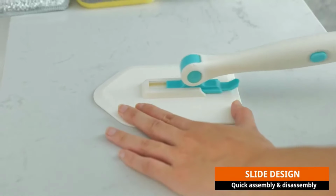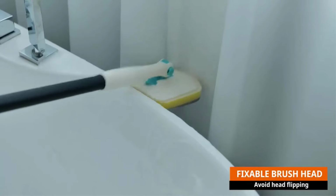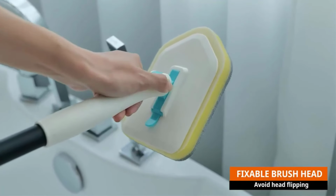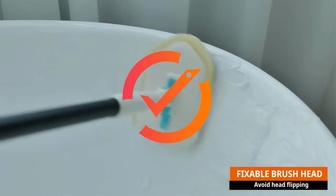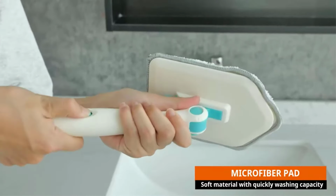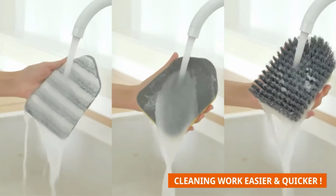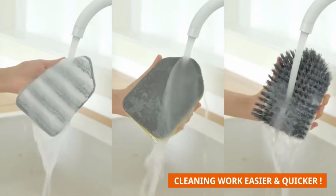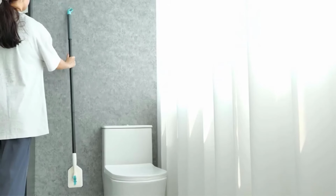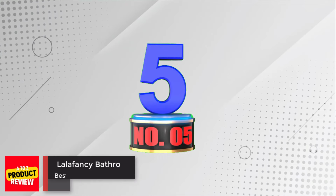With 3 different high-quality brush heads, bristle, sponge, and microfiber, you can tackle stubborn dirt, absorb stains, and clean delicate surfaces effortlessly. The brush heads are also removable and can be used as handheld grout brushes or fitted with extension poles. The Moku brush is perfect for cleaning bathrooms, tubs, tiles, glass, walls, ceilings, and hard-to-reach areas. Say goodbye to the hassle of multiple cleaning tools and make your cleaning routine more efficient with the Moku Shower Cleaning Brush. Number 5. Lfy Bathroom Scrubber.